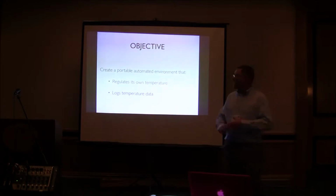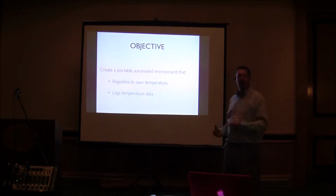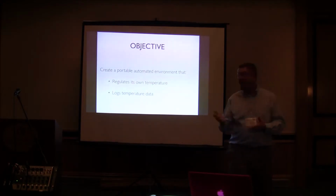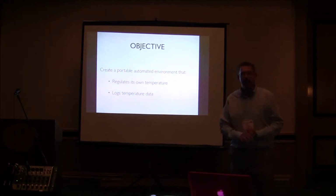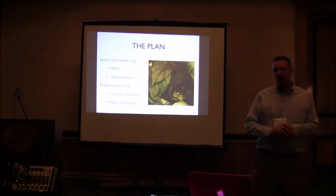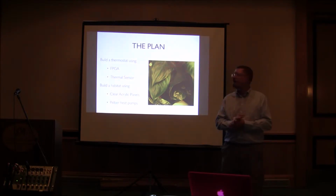So the objective was to create a portable, automated environment that I could bring with me that regulated its own temperature and logged that data over the time that I was at MDRS. Then I could take that data and look at it later to compare it and see how everything worked out. The plan was to build a thermostat using an FPGA and a thermal sensor.